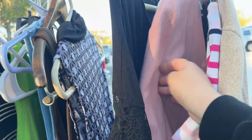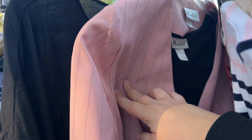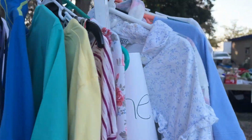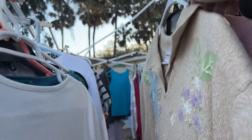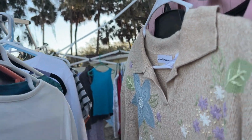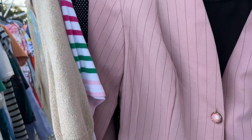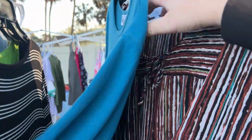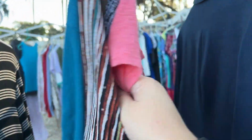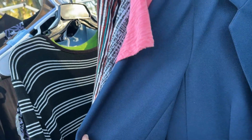What are you? You're like a fun pink Elizabeth. Let's see if I can get around and show you guys that one. I know Lori's gonna be looking for me. So these look like a little, nope. I'm gonna put that one back. New directions. I like this one though.